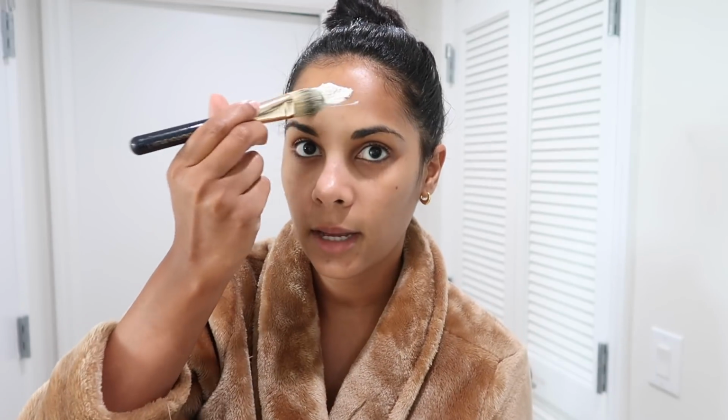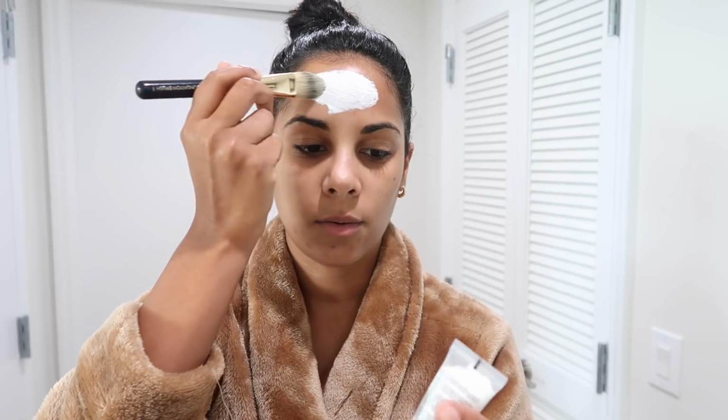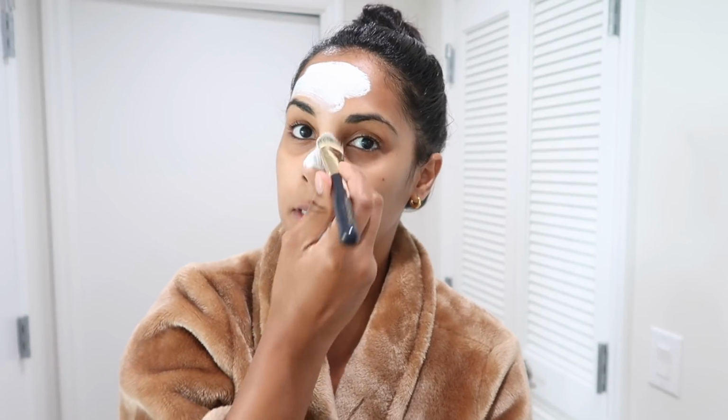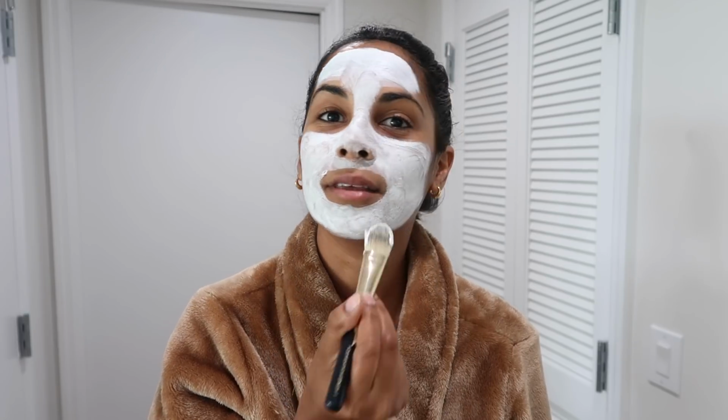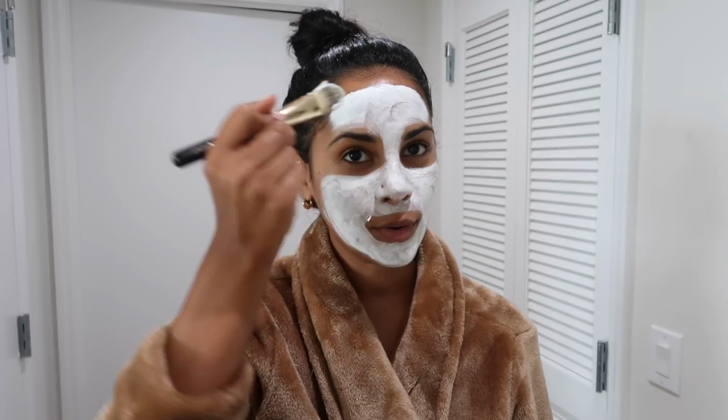Alright, so I think I'm going to end the night with a relaxing face mask because honestly, my skin needs it. It has been breaking out lately. So you can see I have some acne scars. So I am using the Origins Out of Trouble face mask. Wow, this smells delicious. I'm going to now prep for a bubble bath and just relax for the rest of the night.